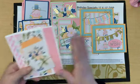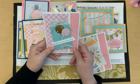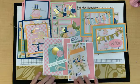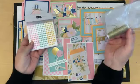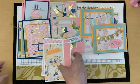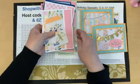So both of these tutorials include a free video on how to make these cards. These tags are also included in the kit. In this, you'll also receive a twisted gold cording and the new party dots. Look how perfectly they match with this. Yeah, it's beautiful.